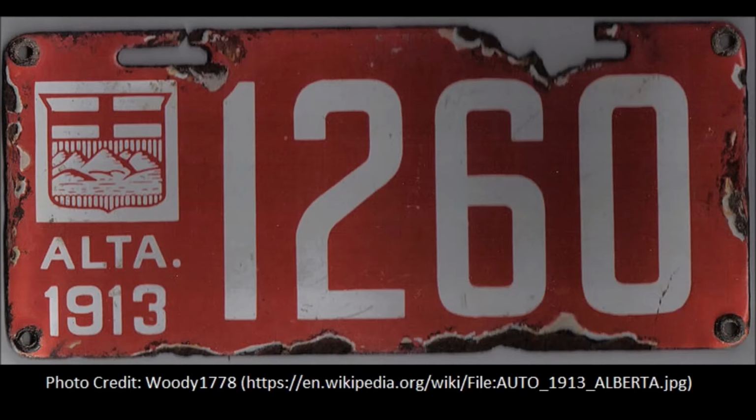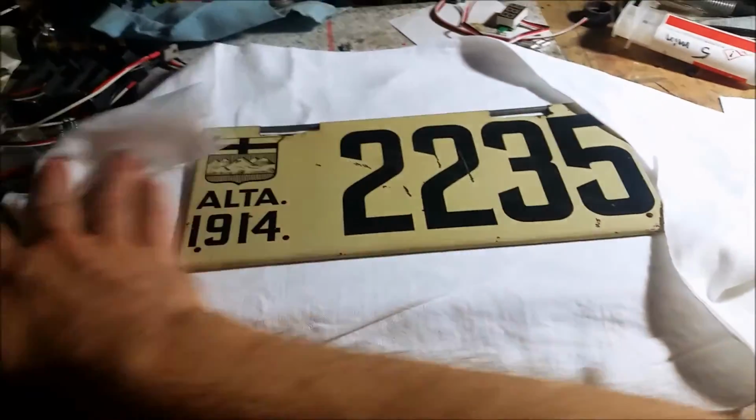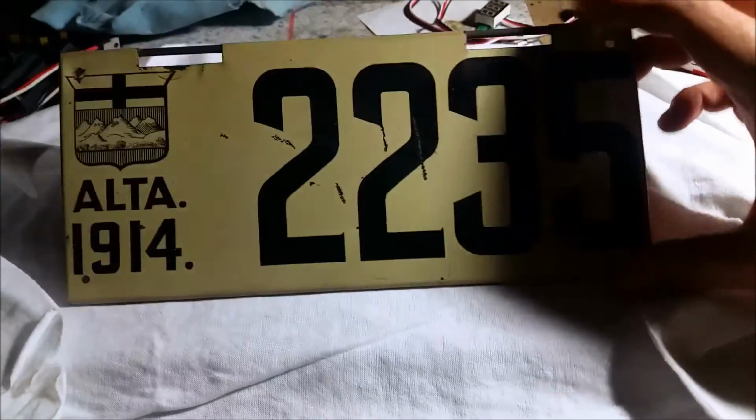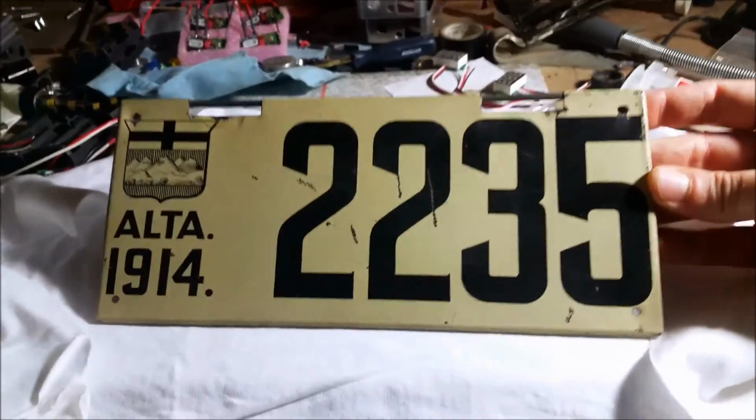The physical design of the plates in 1914 changed, as well as the colors. The numbers were now silkscreened onto a thin piece of painted sheet metal and then rolled over a wire frame. And with that, at long last, that brings us to my pride and joy, the purpose of this video. My very own, authentic, 1914 license plate. Look at this thing.